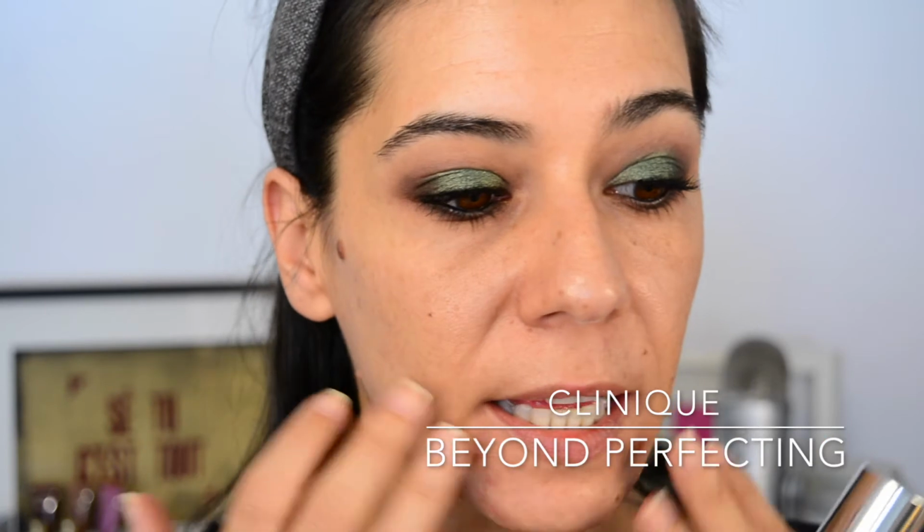So as you can see, my skin has been acting up quite a bit, to be honest. So I'm going to do my best with foundation and whatnot. When my skin is going berserk, I always go with the Clinique Beyond Perfecting because it can go over these areas that are slightly bruised and drying out without looking or grabbing onto the dry patches.